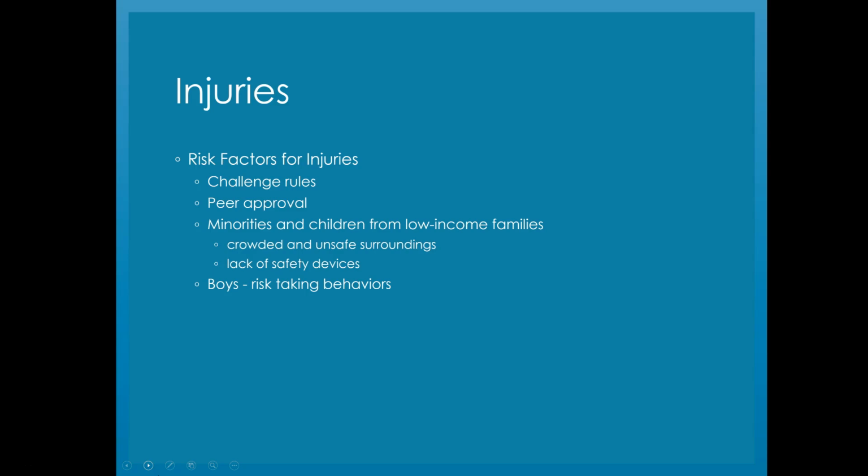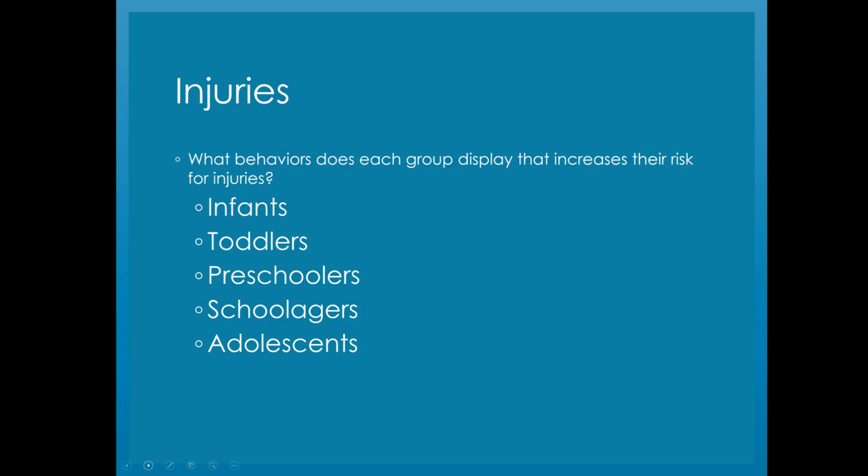I have 3 older brothers, and they all would do these crazy things as children growing up, and I just sat back and watched. So I definitely know that boys like to take risks. So if you just want to individually think about what behaviors these groups each display that would put them more at risk for injuries.